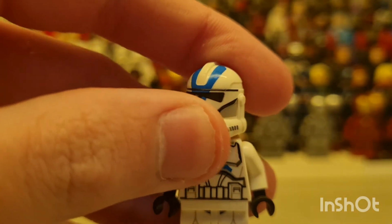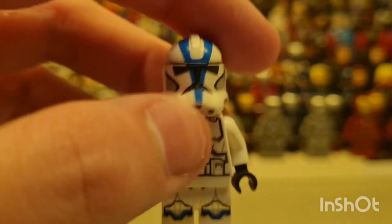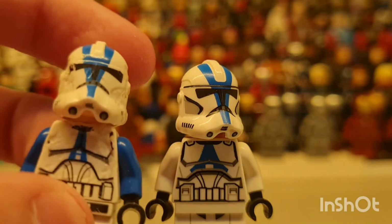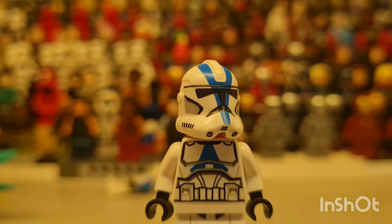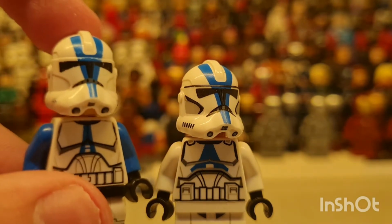The reason why the 501st is in this spot is because, I don't know, I like the 501st. This minifigure, I do have the original over here. I don't have the correct legs now on it, but this one is a damaged version. I have a better version. That one is the one from my childhood. I have lost one leg though, but it's a lot better in quality.